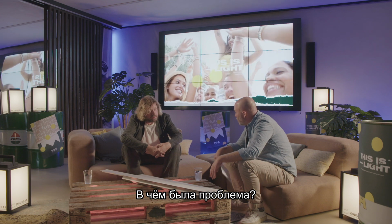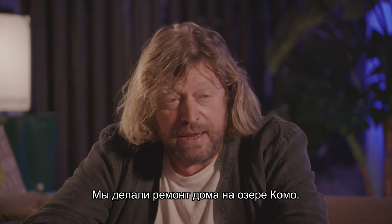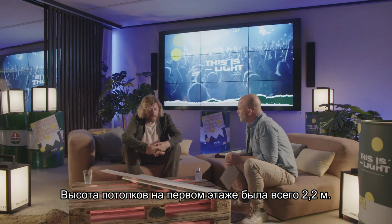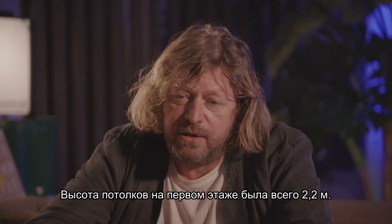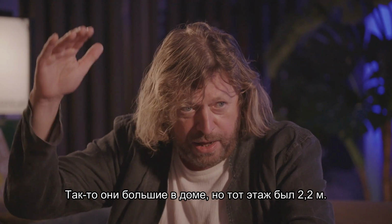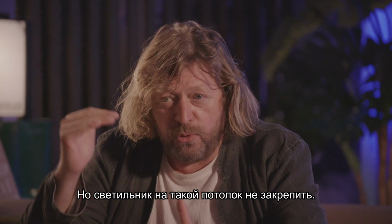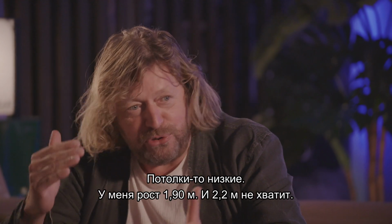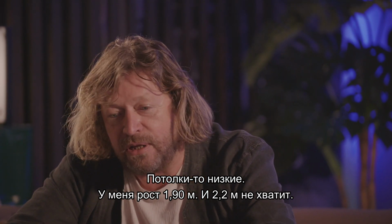And I'm wondering what the problem was then. Well, we were renovating a house at Lake Como in Italy. And the lower floor, closest to the lake, has a ceiling of only 2.20 meters. The other floors are really high, but that one is 2.20 meters, and that's really, really low. So if you want to put some light somewhere, you can't put it on a ceiling. I'm 190, so 2.20 meters, that's not enough.